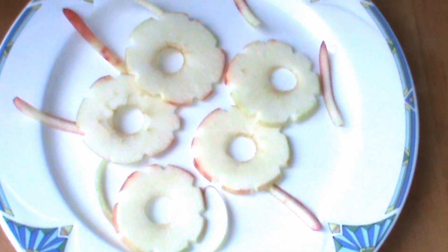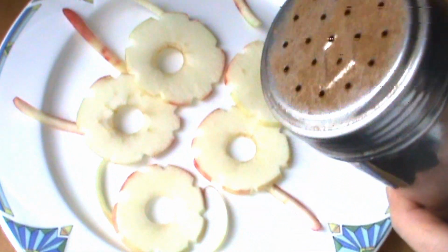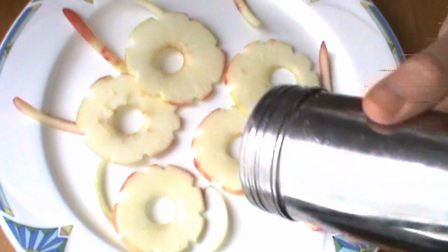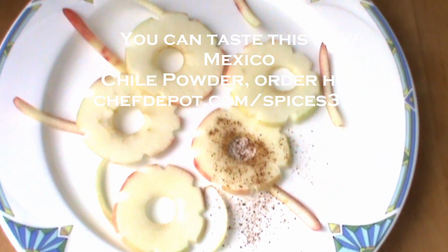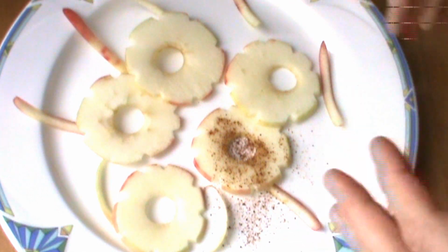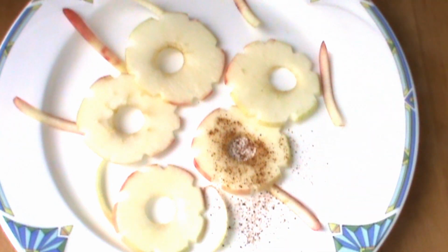So first I want to mention regular New Mexico chili powder. I keep mine in a shaker like this. You should too. All right, regular New Mexico chili powder. We'll put just a little bit on here like this. It's nice stuff. It's good. I like it. It's got a medium flavor. Generally, commercially, these are blended together and you don't know what you're getting, where it's coming from, whatever. But this is New Mexico chili powder, okay?